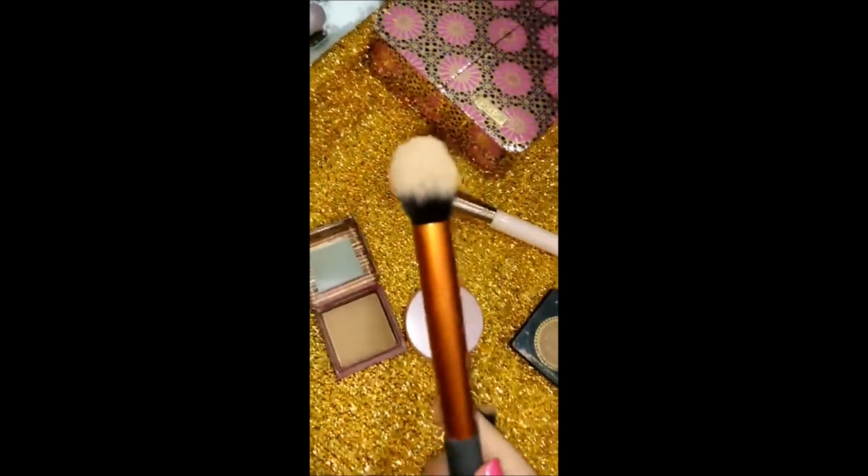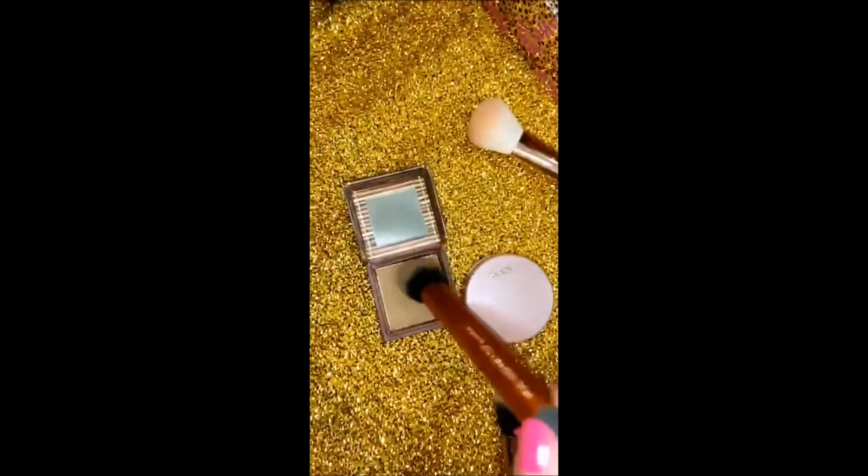I always make this fish base while contouring, because you know you get that straight line when you do the fish base. That's exactly where you have to contour. Now I'm going to take this Real Techniques contour brush, and then I'm going to take Hoola again, and then I'm going to contour my non-existent jawline. Just to give the impression that I have a jawline, and my big forehead.